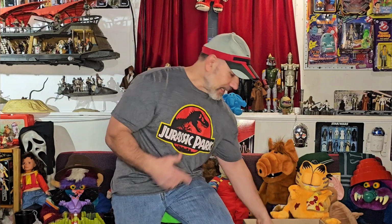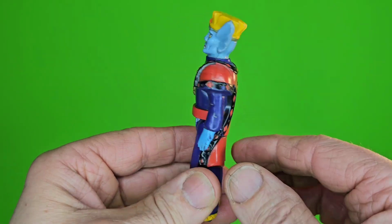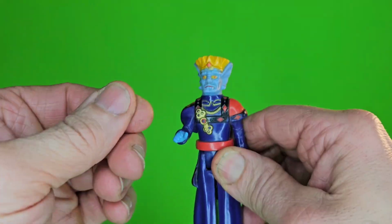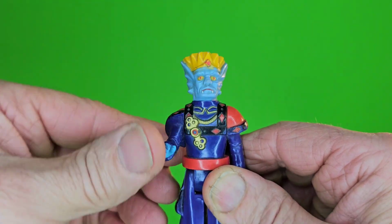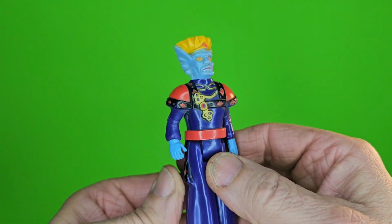Now, don't beat me up if I'm pronouncing the names wrong. The next figure from that line is King Zarkon. This guy is pretty cool looking, I gotta say. So there is the king. So we had the prince and the king from Voltron.